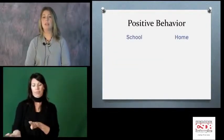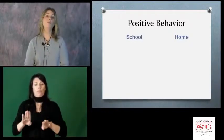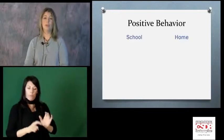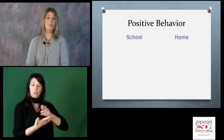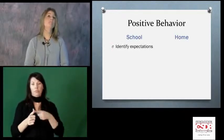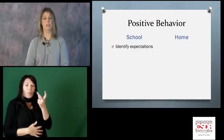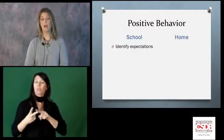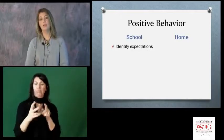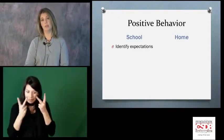When we look at behavior, the ideal start is to develop those positive behaviors, focusing on what we want to see from our children rather than focusing on the behaviors they exhibit that we don't prefer. At school, we set those up by, first, identifying those expectations. What is it we want to see in our students? For example, at school, we focus on positive attitude, on respect, on independence. Those are some of the key words, behavior expectations that we like to see from our students.